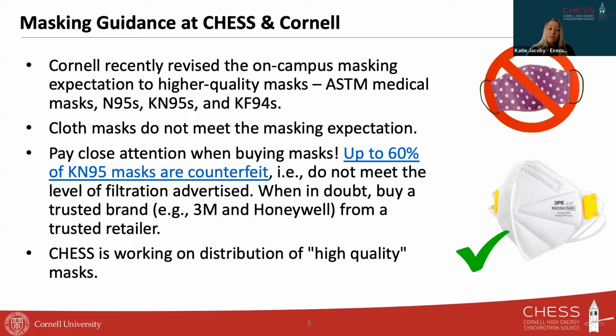And we will make certain that we have, in key locations, whether in the user office, in the check-in area, or Chess Ops, and throughout Wilson Lab, the building itself, these high quality masks available as necessary.